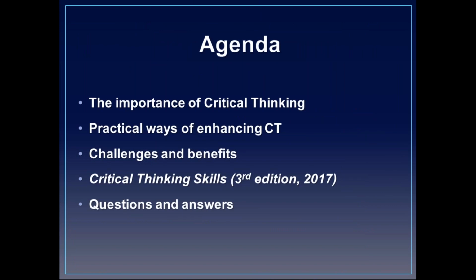Okay, so today what we're going to be covering, firstly, Stella will be talking through the importance of critical thinking skills across academic study, the world of work, and also everyday life. And then she'll be covering practical ways to teach and enhance students' critical thinking skills. She'll then move on to address the challenges and the benefits of critical thinking skills for students. And then next, she'll be talking to you about the new and third edition of her book, Critical Thinking Skills. And then finally, hopefully, we'll be able to take some of your questions.